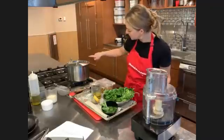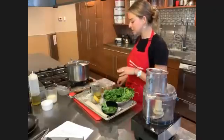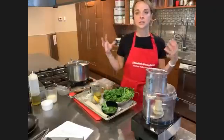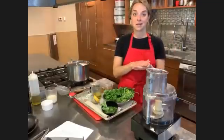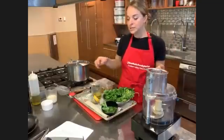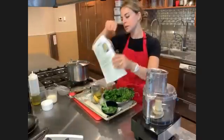Because I saw steam started to come out the sides and edges there. So now the temperature is a little bit lower, and it's just going to simmer until that squash is really, really tender. And then we're going to blend it up, and it's done. So let's go ahead and make the herb sauce.